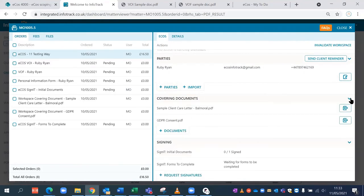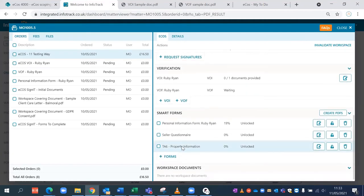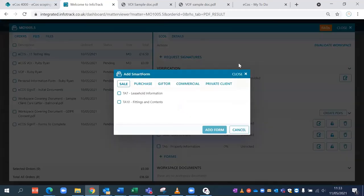If you want to add additional documents for signing, you can always update this maybe with your privacy notice, any other documents that become relevant during the process. If perhaps you weren't sure if the property was leasehold or freehold to start with and you'd only ordered the TA6, you can always come back later down the line and add any additional forms that become relevant.